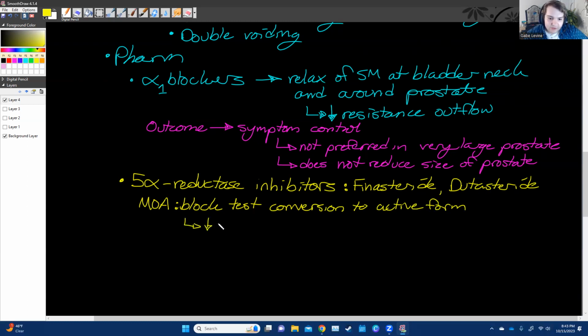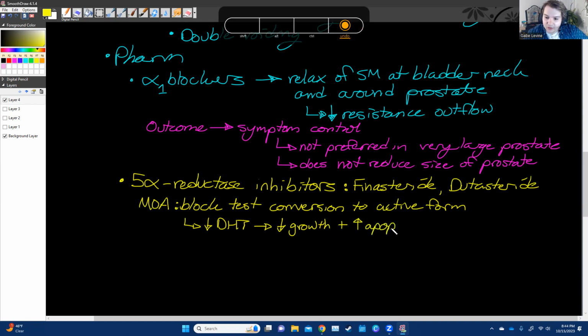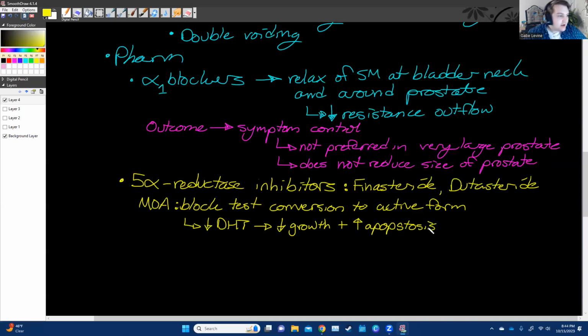What this results in is decreased levels of DHT, of active testosterone, which is going to decrease growth, right? Because we have no testosterone stimulation, we're going to reduce the growth. There's also decreased growth and increased apoptosis. So not only do we stop the prostate from growing, but we actually shrink it.